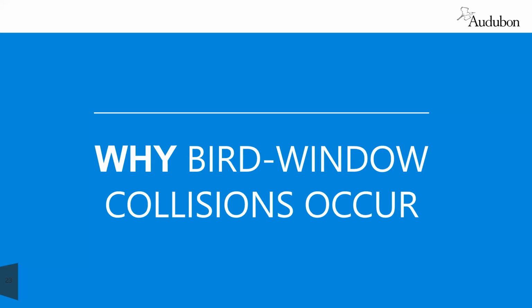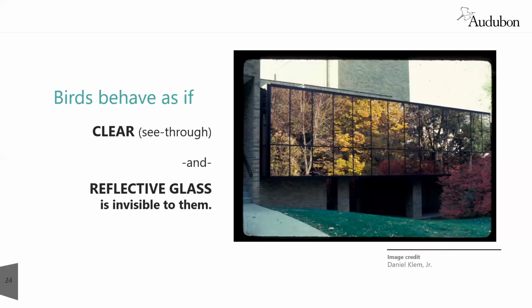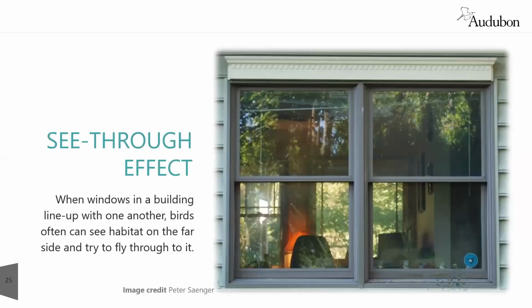So most of those window collisions go unnoticed. But why do these collisions even happen in the first place? Why do birds collide with glass windows? Well, birds simply do not see glass, and they cannot recognize the concept of buildings that hold glass. Glass poses two major problems. It is either clear, see-through, or it's reflective, and both of these are a problem.